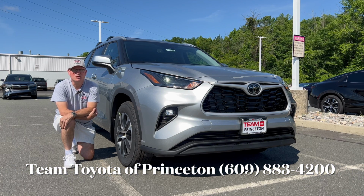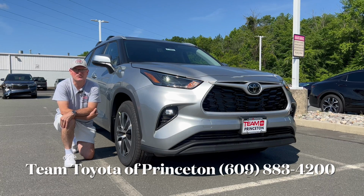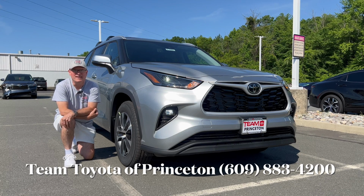I'm back here at Team Toyota of Princeton to check out this brand new 2023 Toyota Highlander XLE all-wheel drive in celestial silver. So what we want to do with this review today is check this Highlander out, see if this is the one. Is this the sweet spot in the Highlander lineup? Is this the one to buy?